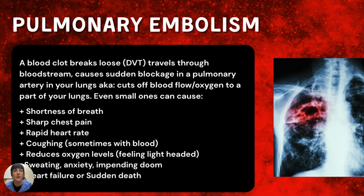So, what is a pulmonary embolism exactly? So, I mentioned that a blood clot can break loose from a DVT in those deep veins in the leg, traveling through the bloodstream, and it causes a sudden blockage in a pulmonary artery in your lung. So that it's cutting off blood flow to that area, right? So no blood flow means no oxygen, and the longer that remains in that state, that part of the lung is dying.